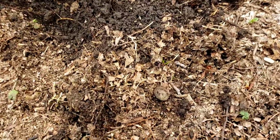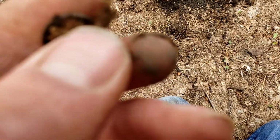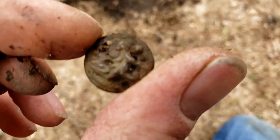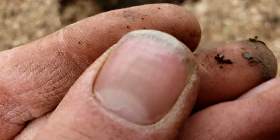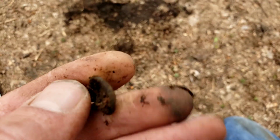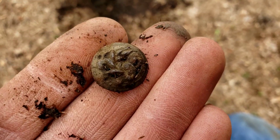So I am down onto something tiny here. That looks to be a button, and that looks familiar. I found this button about a year ago and promptly lost it from my pouch. I even went back later in the day to try finding it again and just could not. And I am happy to say that I've got it back. So I'm going to go ahead and clean this up a little bit, and I will loop you back in.